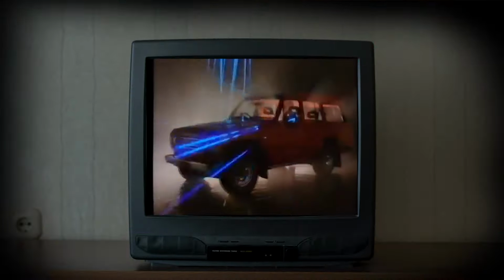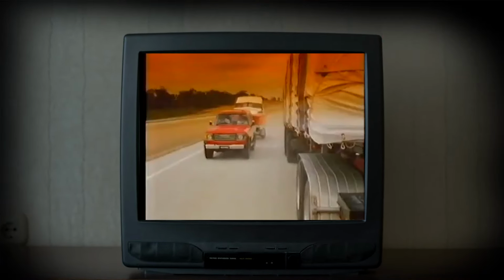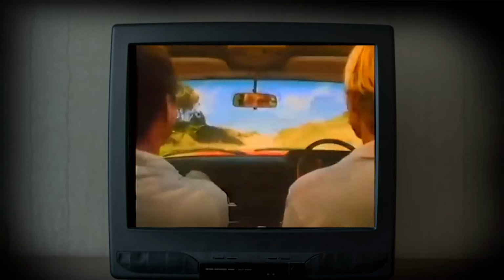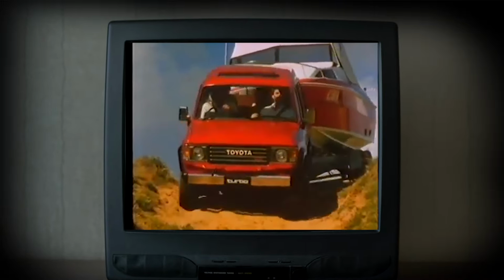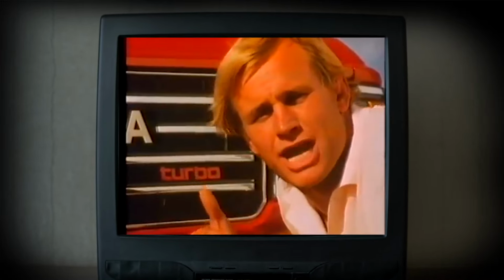At last, the legend goes turbo. The Land Cruiser Turbo Power. Direct injection makes it the most powerful vehicle in its class. The power, the performance, and the handling that puts you in control. Direct injection turbo? What a charge!